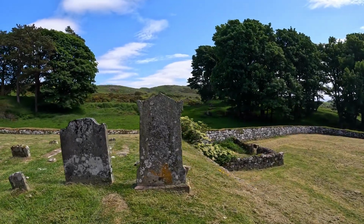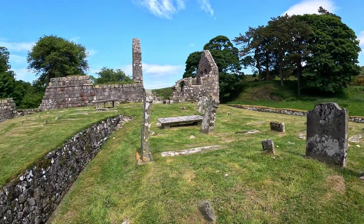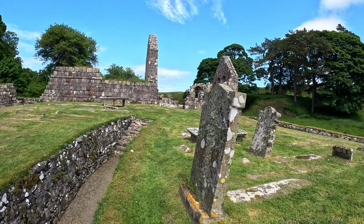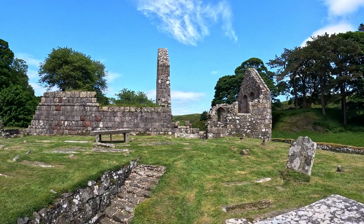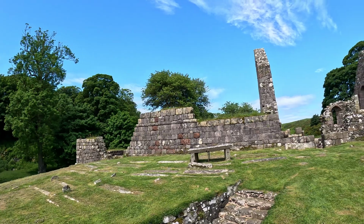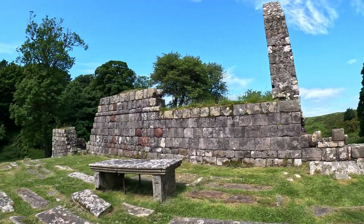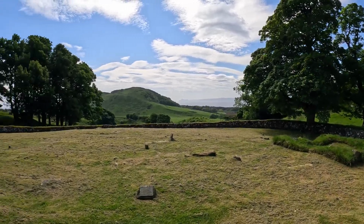Very old graveyard. It's not giving me the, well, as of yet, it's not giving me the creeps like it did at the Kirkmadreen Chapel over on the Mull of Galloway last year. Now that graveyard did give me the creeps. The place certainly looks well looked after.